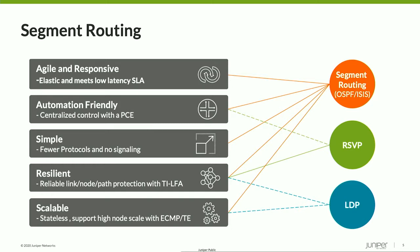But how do we adopt SR, right? How do we make it work? I think the success of any networking technology depends upon how well you provide smooth migration, or how well it works with existing technology. And this is true for segment routing as well, which is why migration is a key part of our overall strategy.